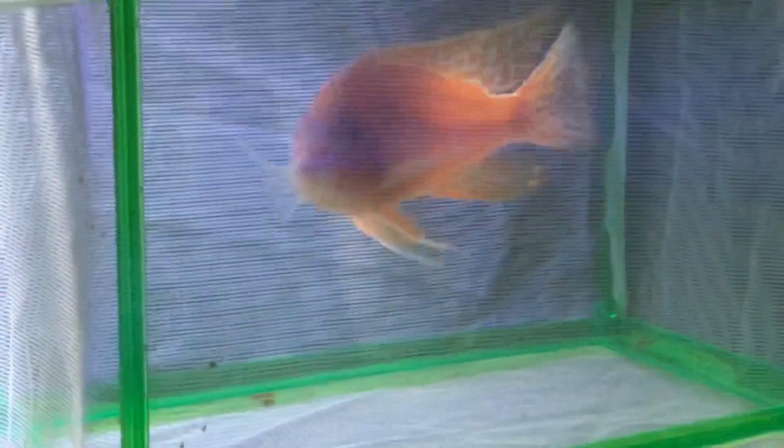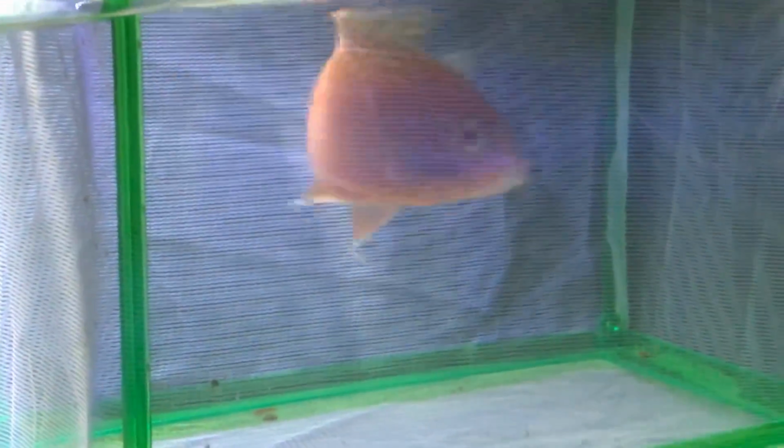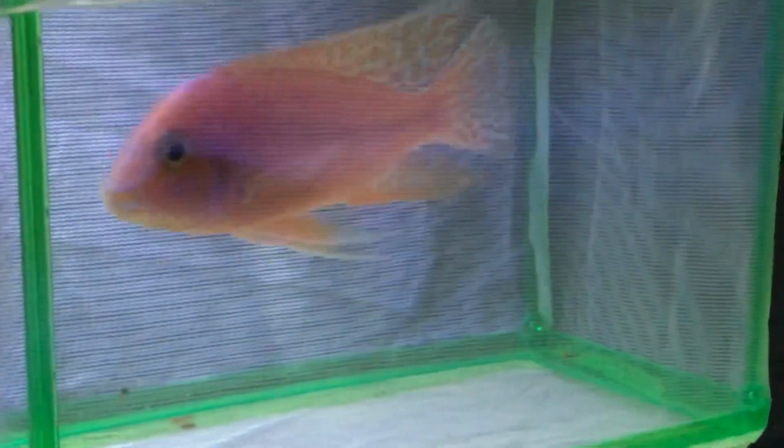This fellow would be in the top 3, this strawberry. He was in the 100. But all of a sudden, I don't know, that cichlid switch that can flip sometimes flipped in his head, and he just went nuts, and he is now in a timeout.